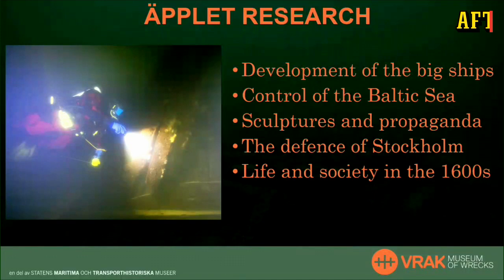Yeah, so the Äpplet research will continue. Hopefully we will go out with the Swedish Navy again, and we can also have a look at the development of the big ships. How did this actually work? We have started to compare this a little bit. When you develop a firefighter, for example, it takes a few crashes before you get it all right. And we think it's exactly the same with these big ships.